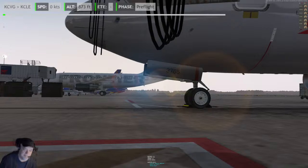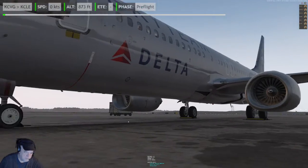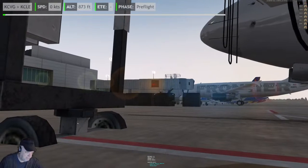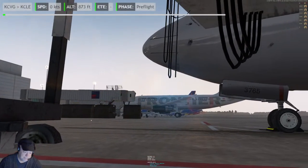Ground, Frontier Flight 1364, Victor for 5 November. Frontier 1364, ground, taxi Victor Foxtrot to your ramp. Victor Foxtrot to ramp, Frontier Flight 1364.